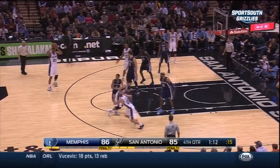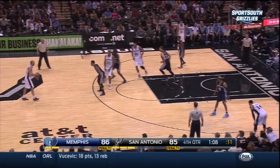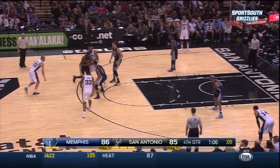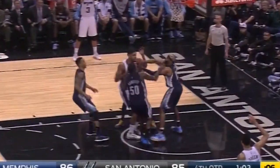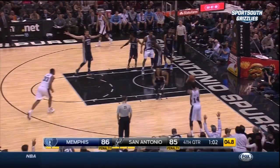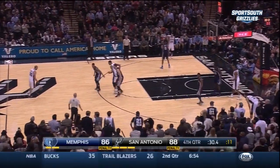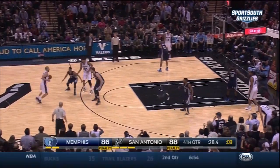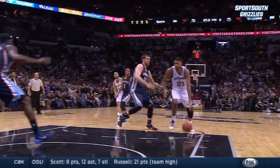Let's jump in deep in the fourth quarter as these two teams take swings at each other. Manu's great vision finds Duncan rolling, and Memphis makes a mistake, rotating 4 players to him. No one can get out on Danny Green fast enough, and the Spurs have the lead. The battle between Marc Gasol and Tim Duncan was fascinating all game, and on the same play, watch Gasol's old pro trick of grabbing the jersey to hold Duncan down, but he got caught.